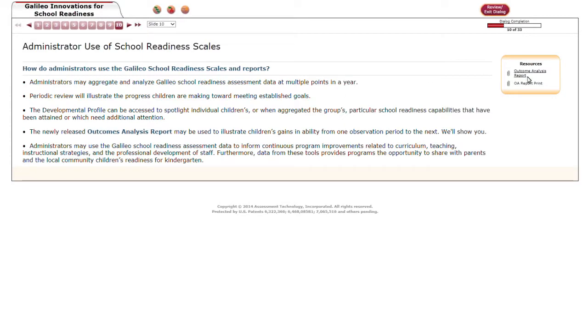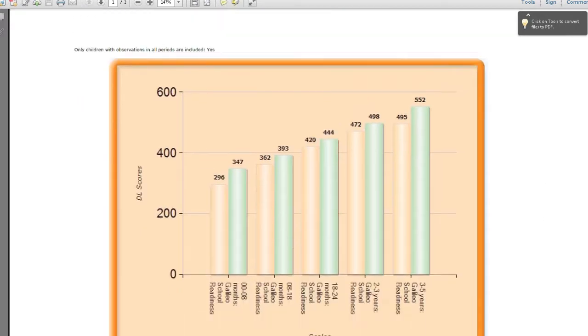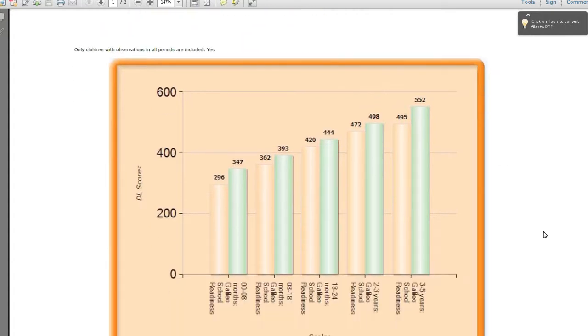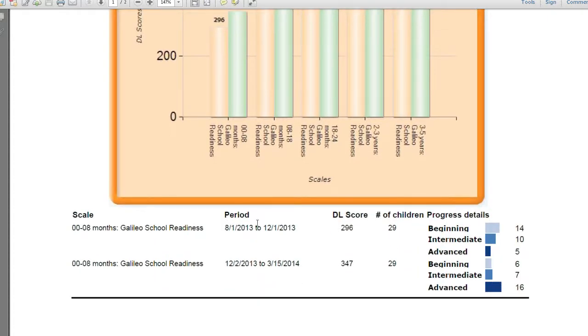I'm going to show you some quick views of that outcomes analysis report. And again, it is available to you, and you can access it anytime in Galileo. This particular one I generated just a day or two ago in March, and it's showing basically readiness developmental level scores that I spoke about earlier for birth through 8 to 18, 18 to 24, 2 to 3, and 3 to 5. The nice thing here is that you can actually see the progress that's being made in terms of readiness during these periods.